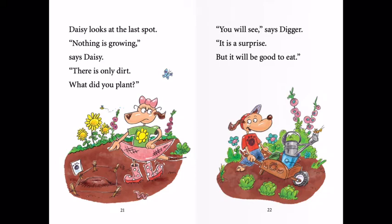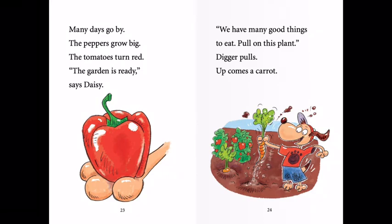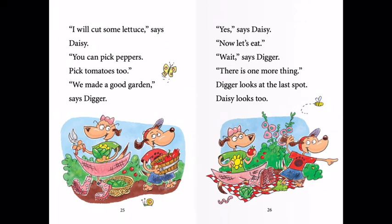Daisy looks at the last spot. "Nothing is growing," says Daisy. "There is only dirt. What did you plant?" "You will see," says Digger. "It is a surprise, but it will be good to eat." Many days go by. The peppers grow big. The tomatoes turn red. "The garden is ready," says Daisy. "We have many good things to eat." "Pull on this plant." Digger pulls. Up comes a carrot. "I will cut some lettuce," says Daisy. "You can pick peppers. Pick tomatoes too." "We made a good garden," says Digger. "Yes," says Daisy. "Now let's eat."